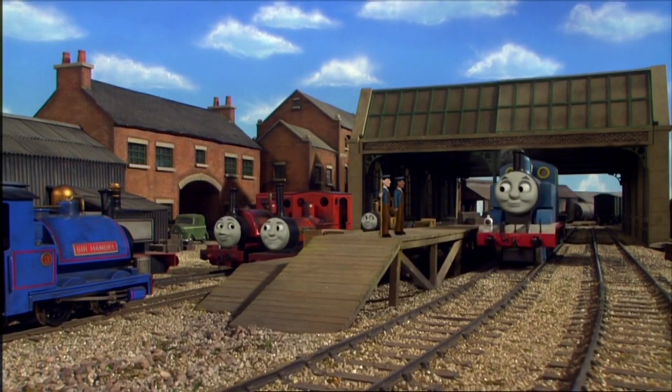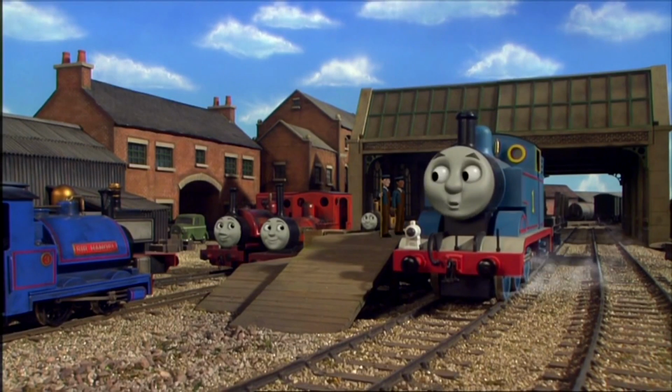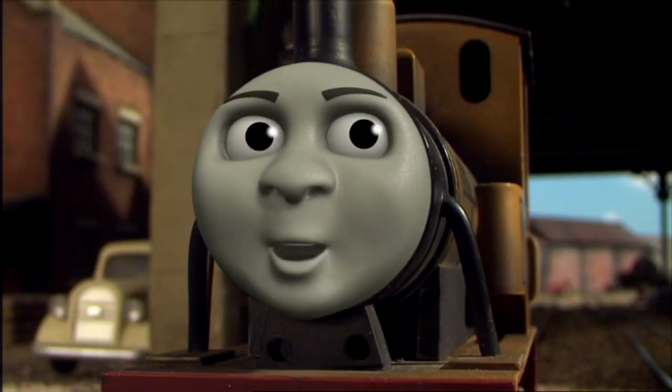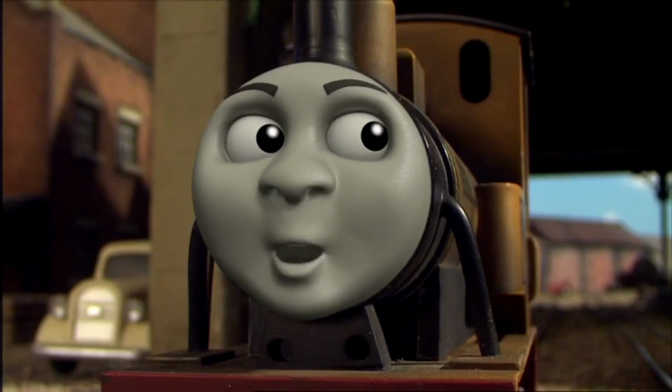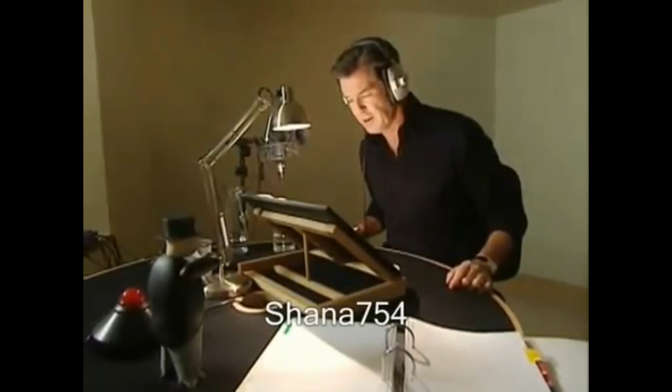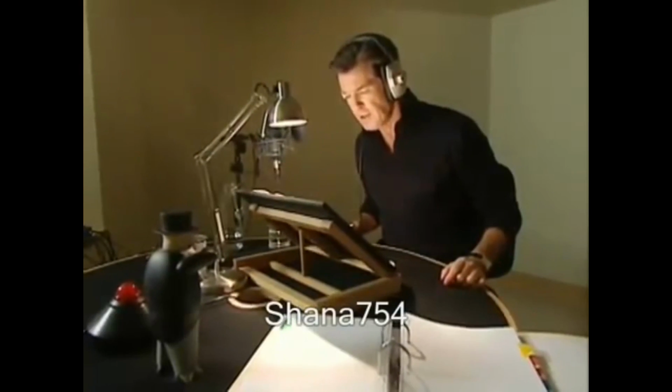In both the UK and the US dubs, they asked Michael Angelis and Michael Brandon to voice all the characters. Well, actually, Pierce Brosnan, the narrator of the previously released special, The Great Discovery, was originally supposed to return to narrate Season 12, and Nitrogen Studios animated the lips to sync in with Brosnan's performances.